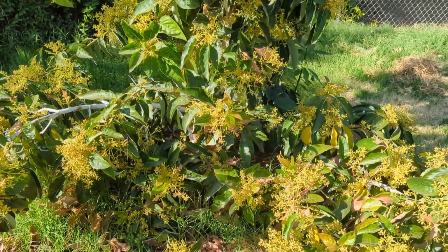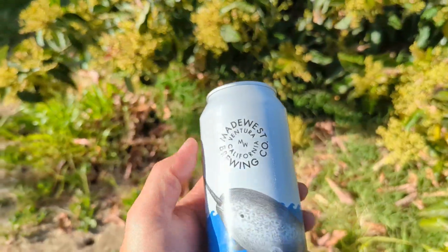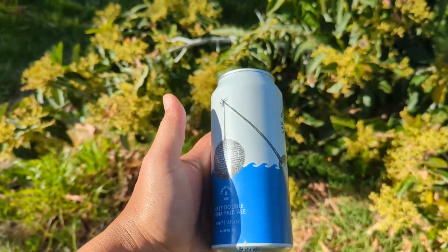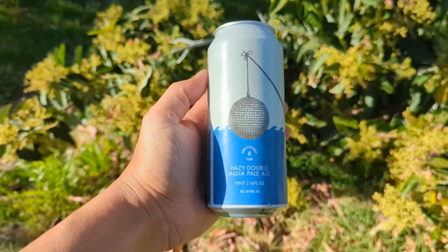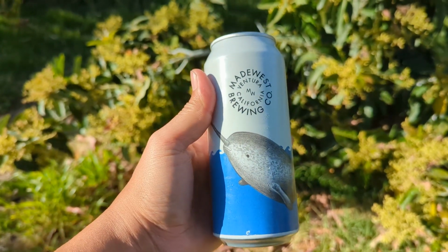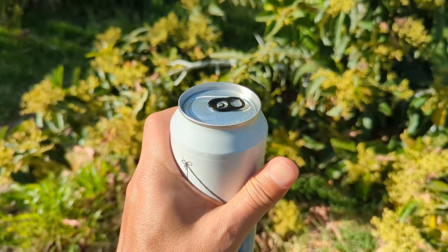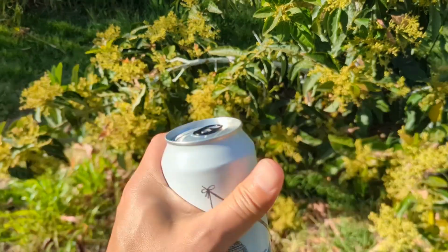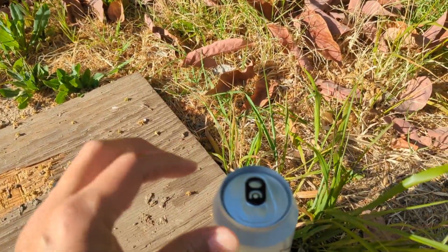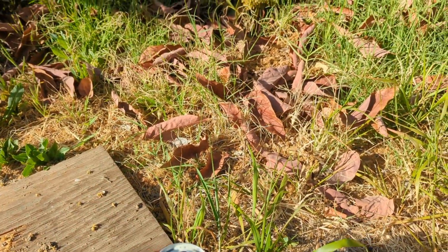But it's Friday and we are out here and we're gonna enjoy a nice IPA that I just found recently. It's a hazy double Indian pale ale made West Ventura. This is excellent. I just accidentally came across this, tried it, and it's actually really good. So that's what we're going to be doing, enjoying an IPA and checking out all of our avocados.